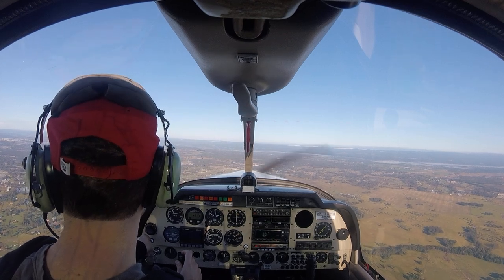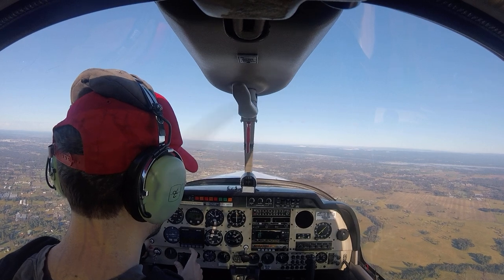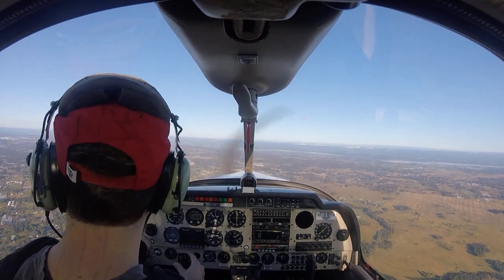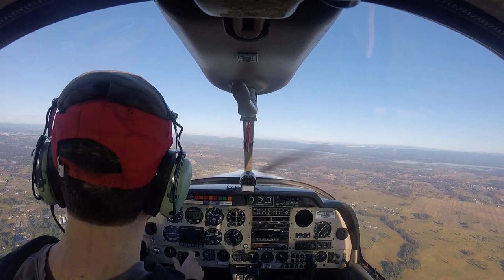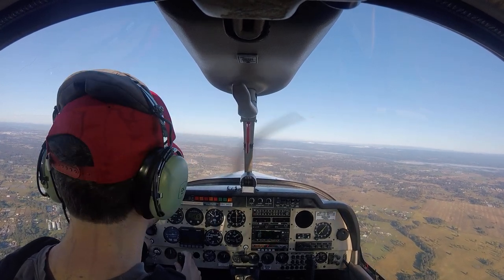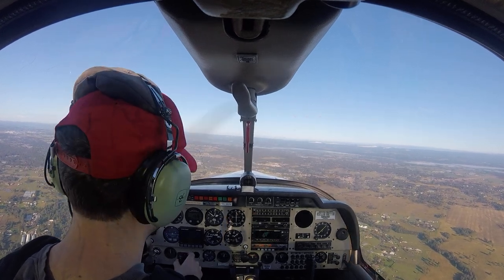Tower, Romeo India Romeo November is inbound for circuits at Bringelly, 1,800 feet with information Alpha. India Romeo November, Camden Tower, join final runway 24, maintain 1,800, report 3 miles. Join final for runway 24, maintain 1,800, report 3 miles, India Romeo November.